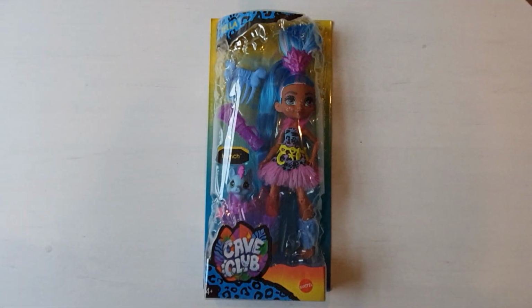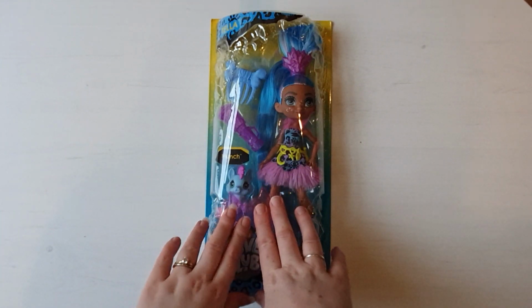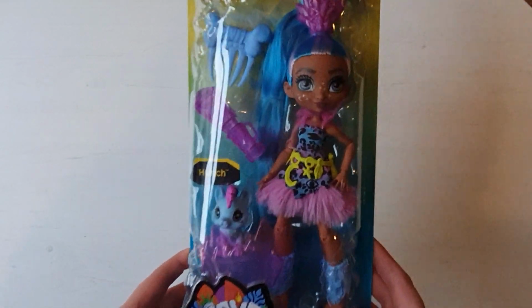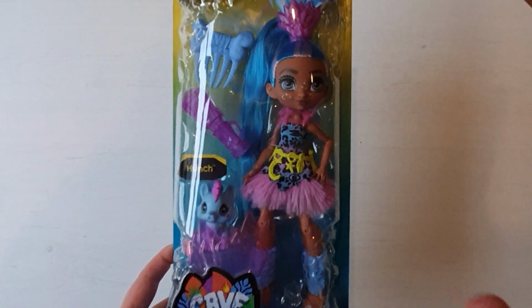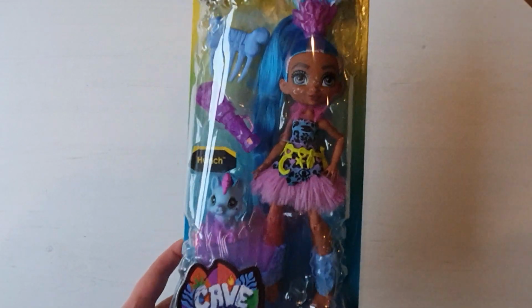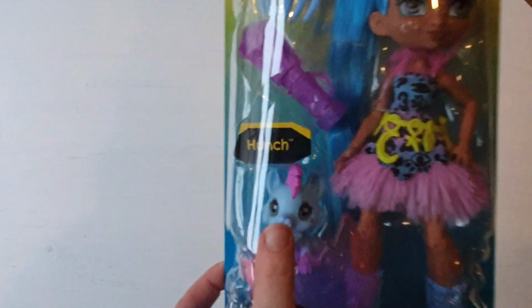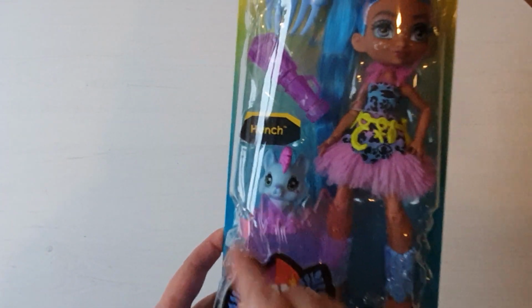So hi, we've now flipped the camera around so we can get a closer look at Teller. I would have absolutely adored these dolls when I was a kid, because not only are they a doll, but they're also dinosaurs, and I still absolutely love dinosaurs. So it melds together two of my favorite things. We've also got to mention Hunch here, who's this really cute little dire wolf.